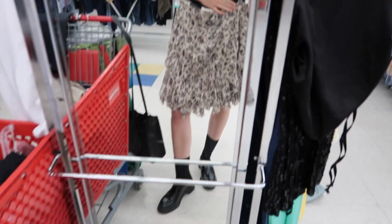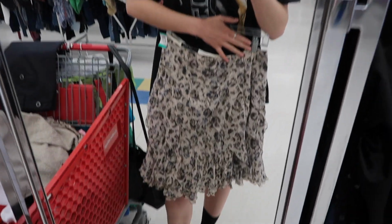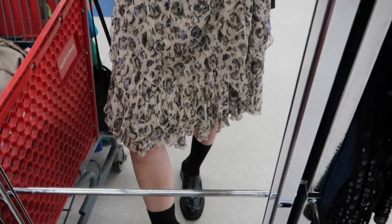I also found this really pretty ruffled and super lightweight skirt with butterfly prints all over. I thought it was so precious. I think I ended up leaving it just because I thought the pattern was a little bit busy. I don't usually wear much pattern.